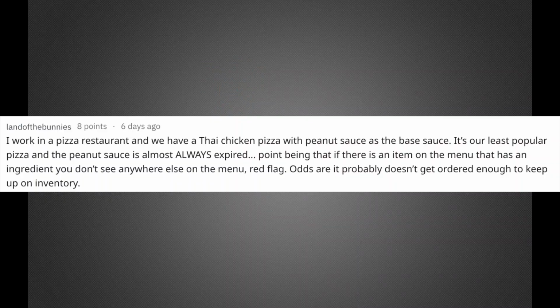I work in a pizza restaurant and we have a Thai chicken pizza with peanut sauce as the base sauce. It's our least popular pizza and the peanut sauce is almost always expired. Point being that if there is an item on the menu that has an ingredient you don't see anywhere else on the menu, red flag. Odds are it probably doesn't get ordered enough to keep up on inventory.